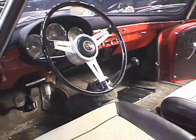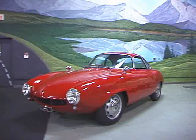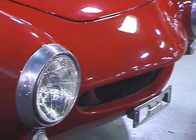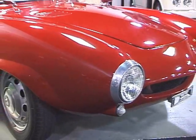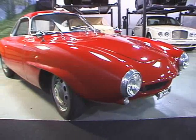This car comes from one of the world's most respected private collections and a very knowledgeable collector. It has not been seen in many years and has only now been made available. There is only one chassis number one, and only one person can own it.